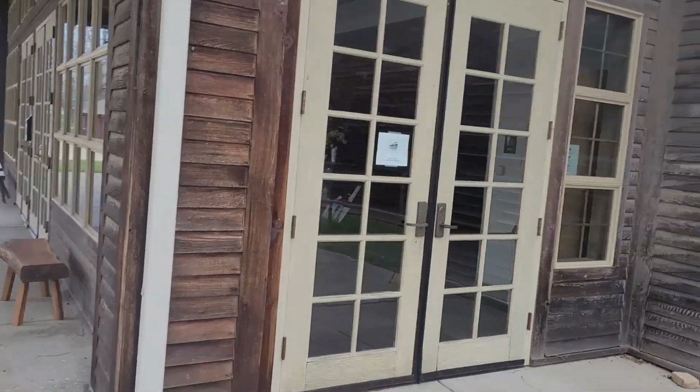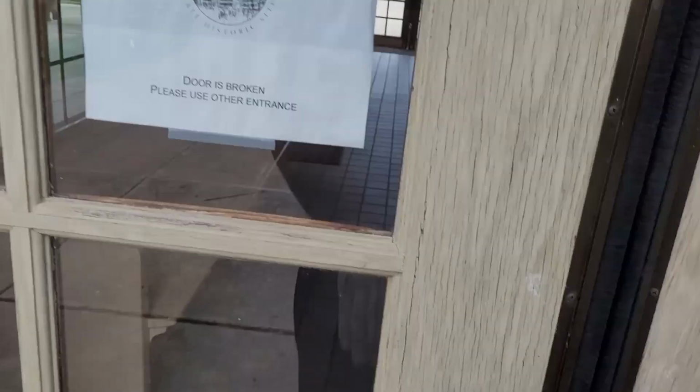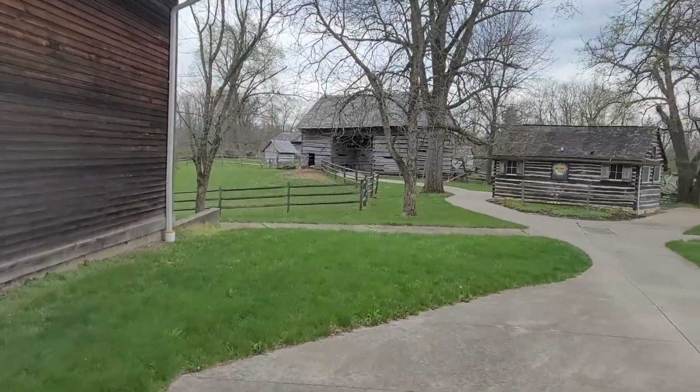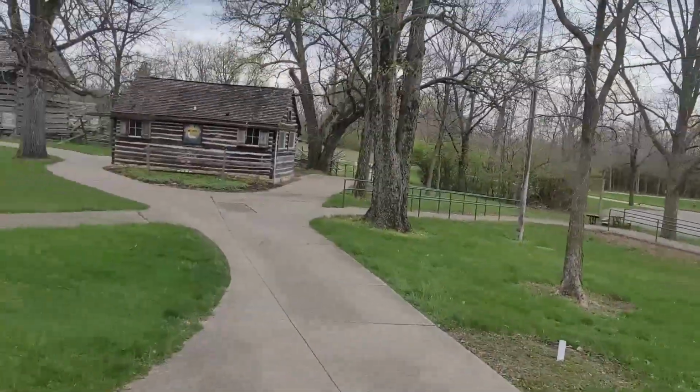So they're not really keeping up on Lincoln's. They run out of funding, I think. Used door's broken, huh? They might be running out of funding, and they're not trying to charge people anything. I hear a rooster, so somebody's got to be tending to that rooster.